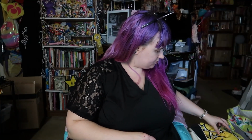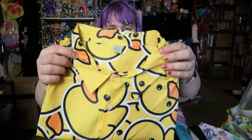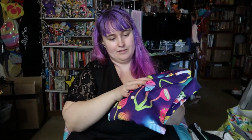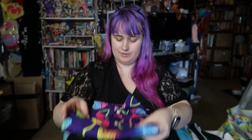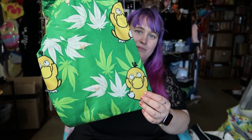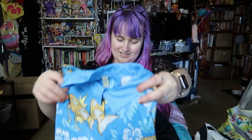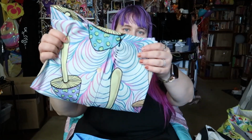I got some different shirts here. They're like button-up shirts. Got these duckies. These cute little mushrooms. Gengar Gang Gang. I also love Gengar. More ducks. More mushrooms. Oh, this Psyduck, like, the freaking weed leaves. More cool mushrooms. The Magikarps. And these mushrooms.